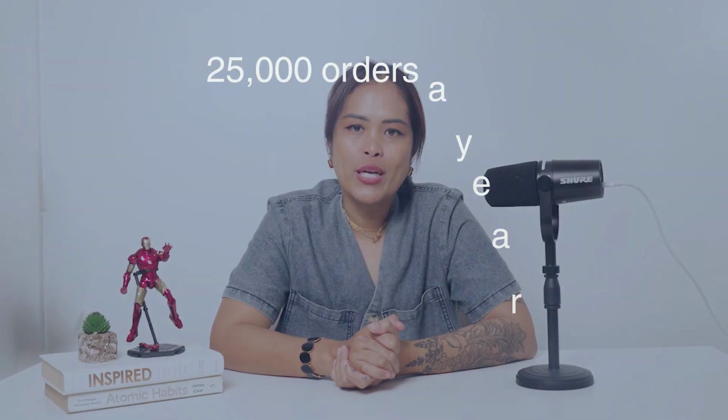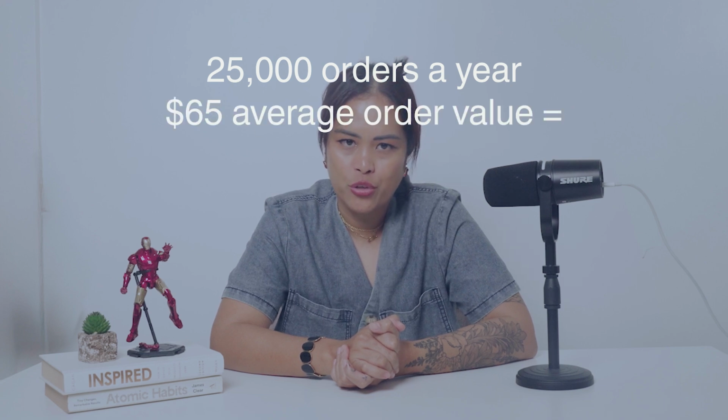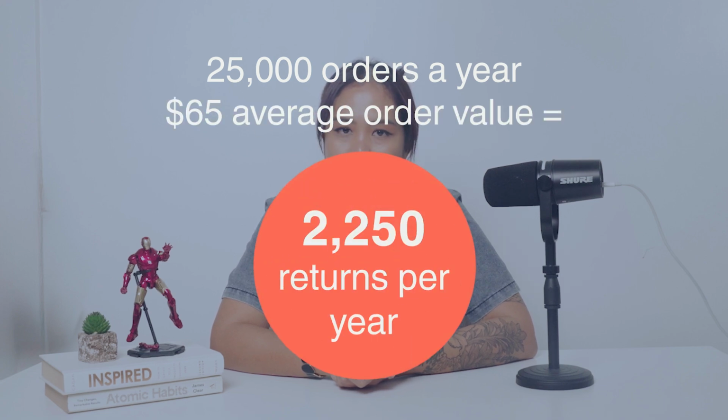Now, let's talk about returns, because I've never met a founder who correctly calculates what returns actually cost. An apparel brand I worked with had a 9% return rate. For apparel, that's actually pretty good. Industry average is 15 to 20%. They were doing 25K orders a year at $65 average order value. So quick math, 2,250 returns per year.